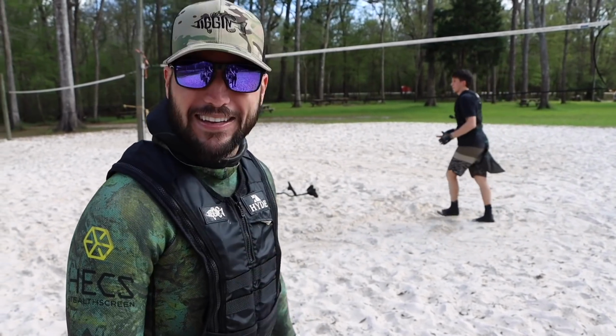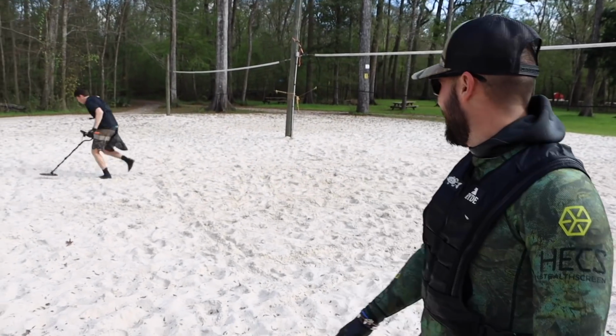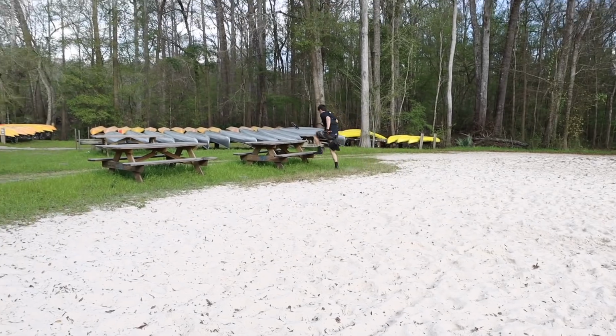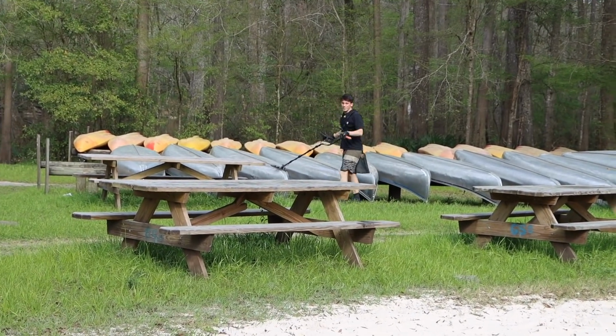Good luck, T. I'm going to get back in the water. Hold on a second. Uh-oh. He's breaking out the big guns now. Found a kayak.